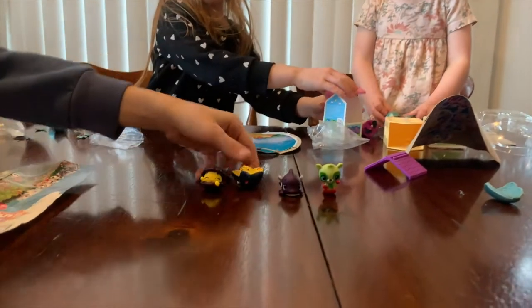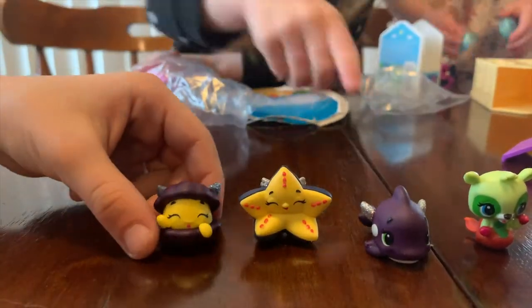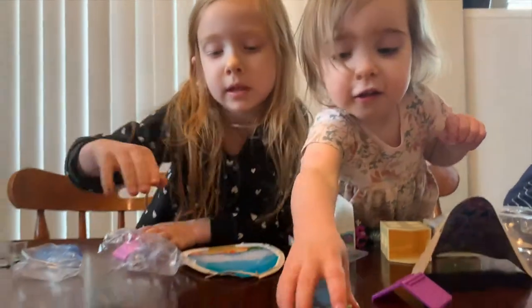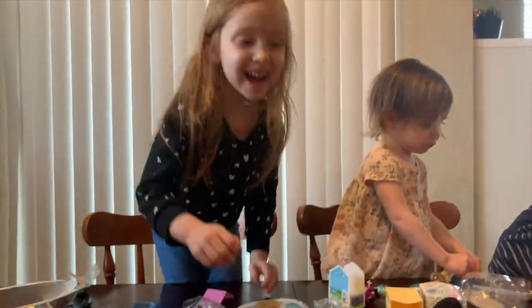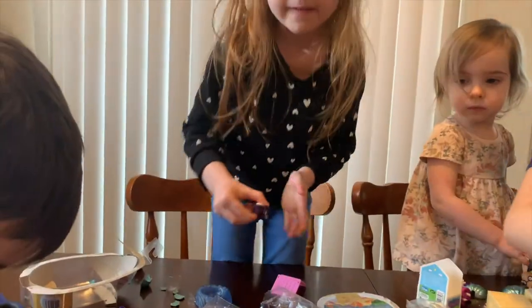All right, and so do these change color in water? Yeah, I think so. Mine turned towards a tail. Penny's turned towards a tail. The whale is Orcony. The starfish is Starfluff. Should we try putting them in water? Yeah. All right, here's a cup for you. Here's a cup for you.